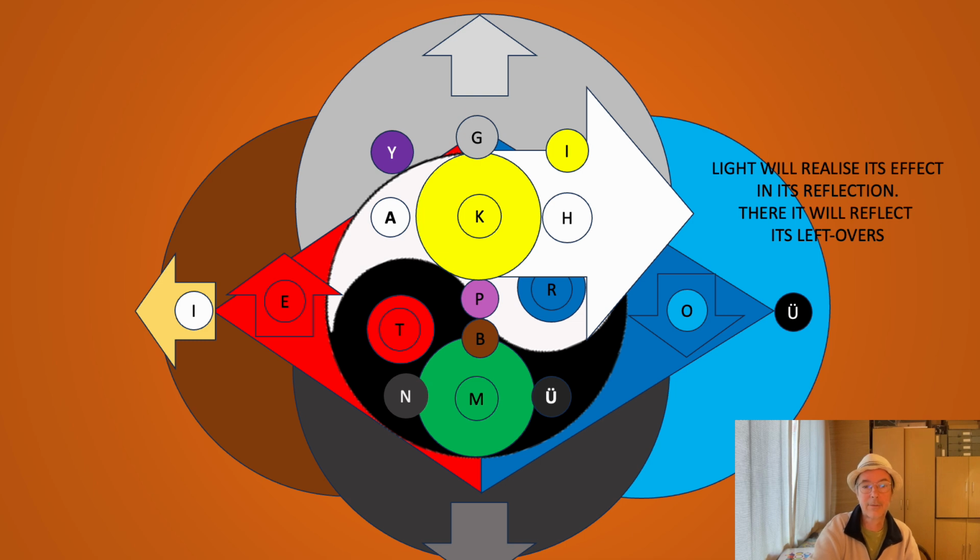The light itself will in the end always realize its own effect and reflection. Because if you have an openness, it cannot open forever. The light cannot be bigger all the time. The idealization process can't be growing bigger and bigger into the most perfected heavens or whatever. No, it has to realize itself. And how does it realize itself? How can it realize itself? It has to reflect itself.